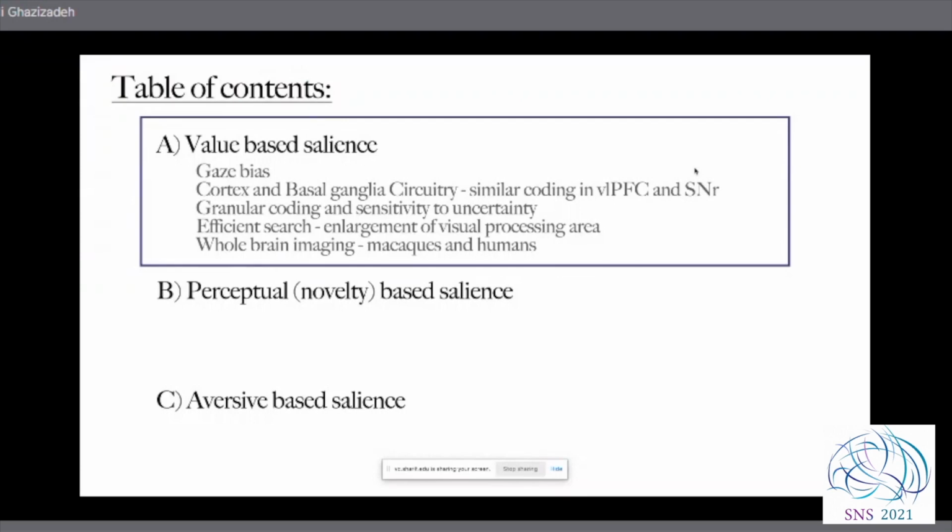I will show you some of the recent data from my lab that have looked into this, and I will also show you results from whole brain imaging in both macaques and humans, trying to find the neural signatures of value-based salience. As for perceptual salience and aversive salience, I guess we have to leave it for another time.